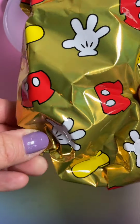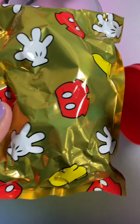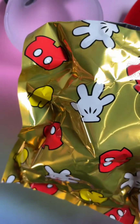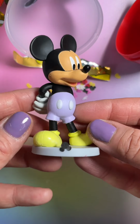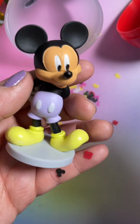Inside we have this really cool foil mystery bag with Mickey Mouse hands, his pants, and his yellow shoes. When you open it up, inside is a really neat surprise. Not only do you get this adorable figurine, but you get a bunch of cool confetti. However, I'm not talking about the confetti, I'm talking about these figurines. These figurines are pretty awesome.